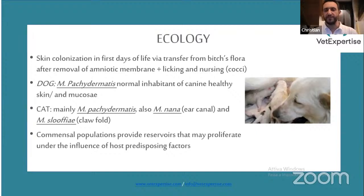Skin colonization by Malassezia is something like what happens with cocci. It happens in the first day of life, and it's a transfer from the bitch's flora after the removal of the amniotic membrane and the action of licking and nursing the pets. In dog, we usually see Malassezia pachydermatis, that is a normal inhabitant of canine healthy skin and mucosa. And in cat, we can see Malassezia pachydermatis, but we can also isolate Malassezia nana, especially from the ear canal, and Malassezia slooffiae from the claw fold. So this population is a commensal population, and it provides a reservoir that may proliferate under the influence of predisposing factors by the host.